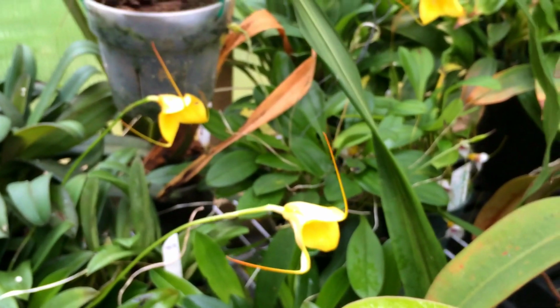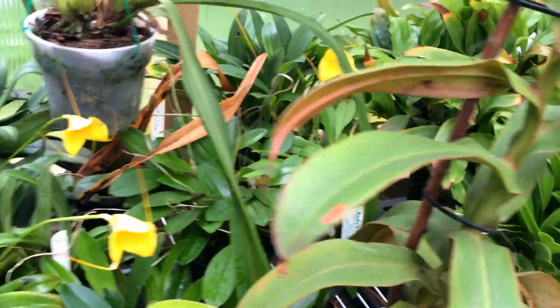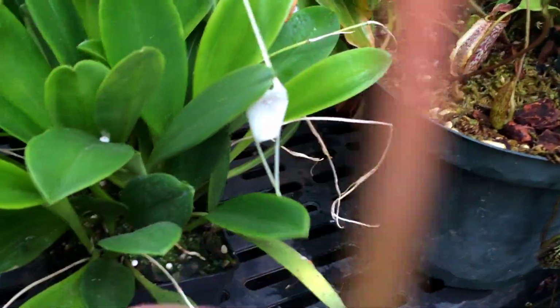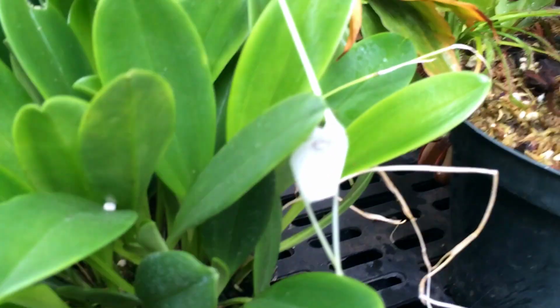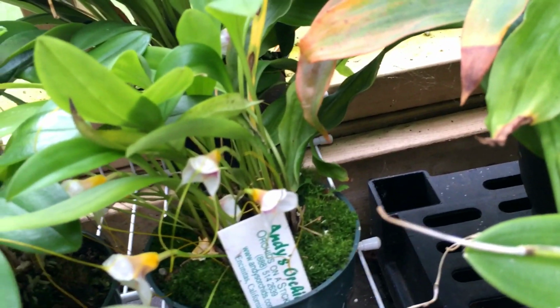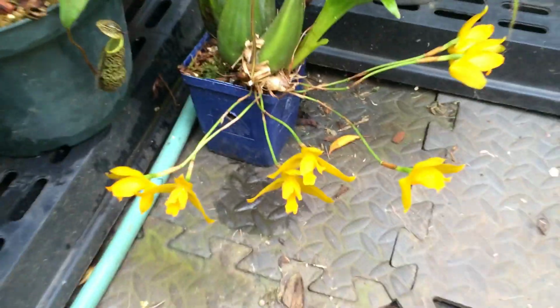I love Masdevallias. Masdevallias are a cool growing orchid, so they're always going to be down low where it's a little shadier. This guy's a Masdevallia, the snowbird, I think. It's one of the few that actually has a scent to it, so that's nice. It's so pure white, the camera does funny things with it. Another cute little Masdevallia down there. So we're like right on the ground in the greenhouse there. Another Lycaste. I have tons of those.